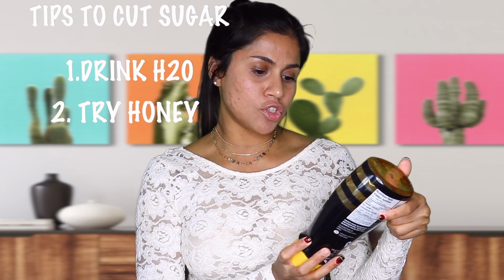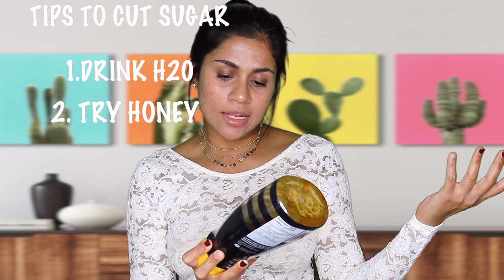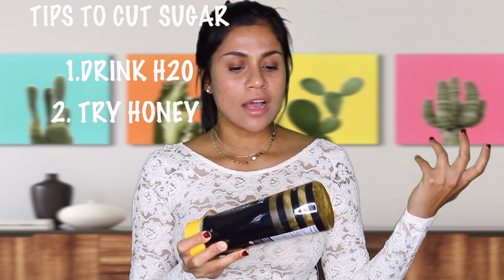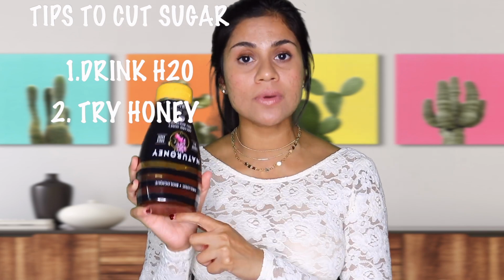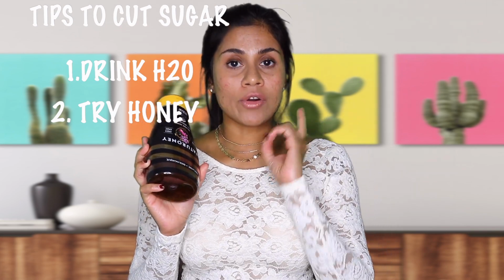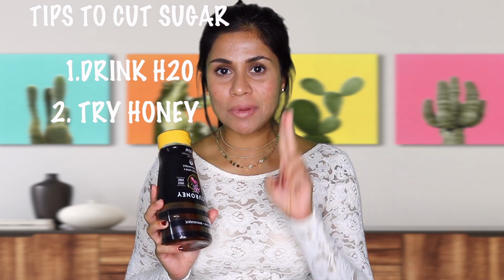It is called natural honey. It is amber honey, pretty much, and it's organic. So this stuff is so good. I usually take 2 tablespoons of this honey in my morning green tea. I do not drink coffee at all. So that brings me to tip number 2.